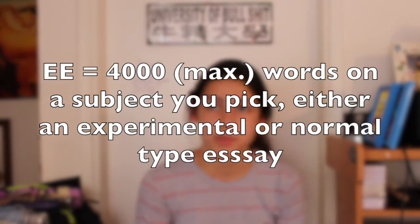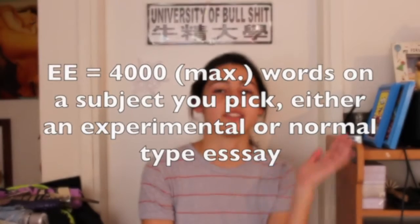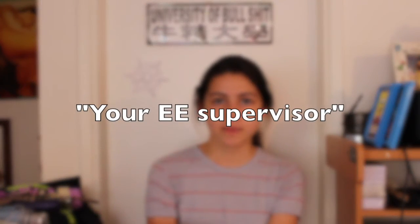For the extended essay, you have to write essentially 4,000 words maximum on a subject that you choose. And when choosing the subject, you get assigned what they call a supervisor. That supervisor is going to be like a teacher who already teaches in the field of the subject that you've chosen in your school. So I chose physics for my EE, and I got my physics teacher, which I was really lucky because we have a really good relationship.